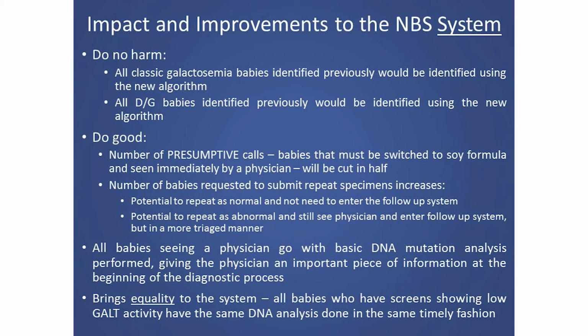So no matter what insurance the child or the family has, no matter what physician they see in the state, they have this continuity and similarity of their mutation analysis. And so it's basically why we've gone forward with doing sequencing analysis for LSDs. It's a similar decision here.